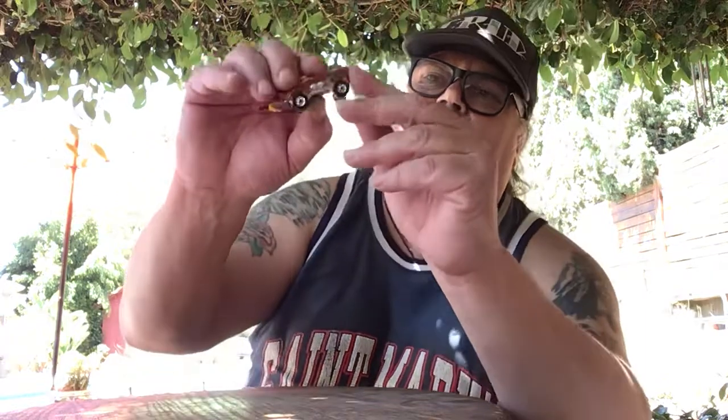I have this one right here. This is from the Blackwall era. I forget what this casting was called. Does it say on there? The Spacer Racer. And it looks like it's missing a part right there. But that's a Blackwall. This is what Blackwalls look like. They're from like 1977 to, I think, 1989.